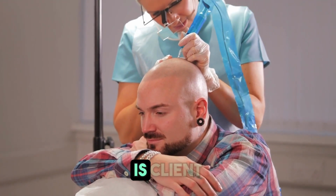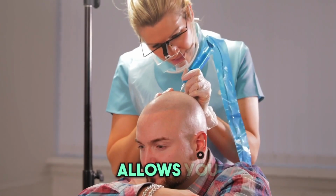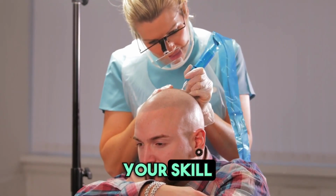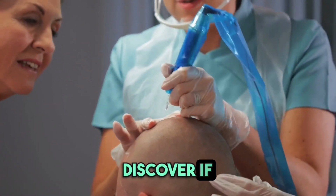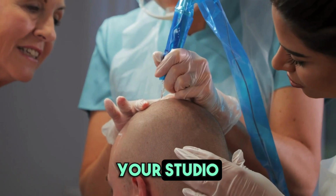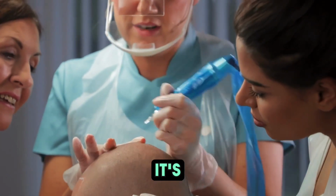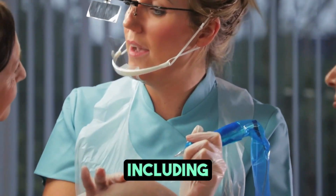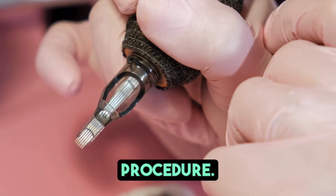Chapter 4 is Client Consultation. A client consultation allows you to pick the right service for clients based on their skin type and your skill level. The consult allows the clients to discover if they're well suited for your studio and what you offer. During the client consultation, it's important that you clarify what they're looking to get done, including any misconceptions and expectations that they have about the procedure.